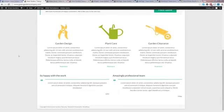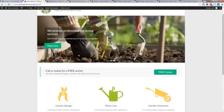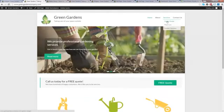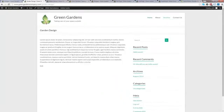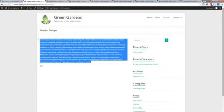Next up, we're going to take a look at how to insert an image into one of our pages. So if we go to services at the top and into garden design, we've got some of the lorem ipsum kind of placement text there, just example text, so we can see what the page looks like. But what we want to do is actually insert an image so the text wraps around it and it kind of floats to the right there.